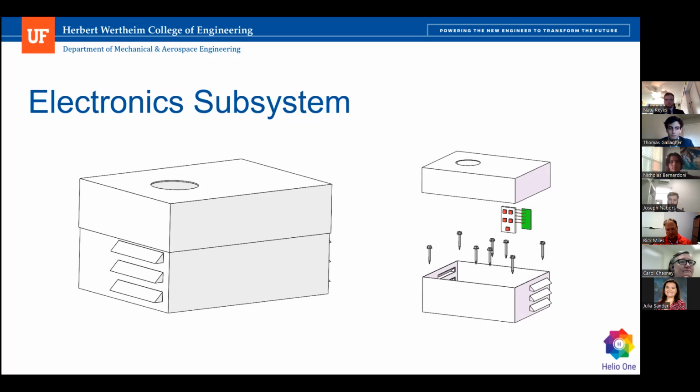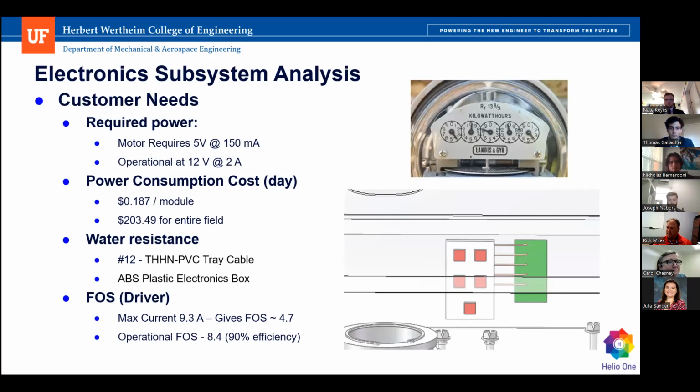I also did a thermal analysis. That's why you see the fins on the outside, for natural convection as well.